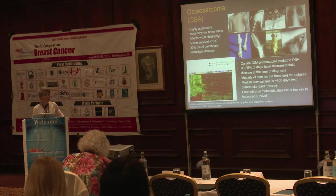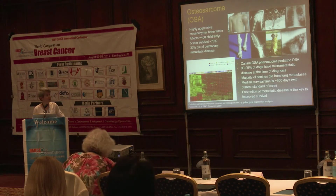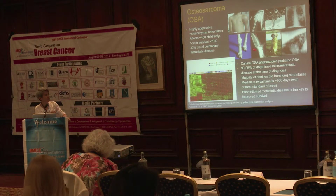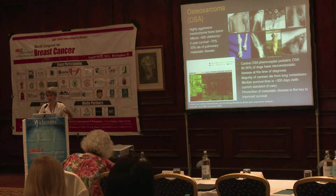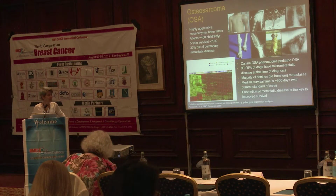When we look at the dogs, the model really does phenocopy that in humans. We see our large and giant breed dogs developing osteosarcoma, just like the kids. They have large swellings in certain areas of the bone. They are also lytic and proliferative. We treat our dogs in the same way: we do limb spare, or we do amputation of the affected leg. Unfortunately, however, about 90% of our dogs will go on to die of metastatic disease. We know that it's inevitable. So we have a good model to determine whether we can prevent metastatic disease. The median survival with amputation and chemotherapy is about 300 days, so we can very quickly determine whether this vaccine is going to prevent metastatic disease.